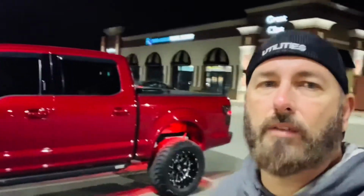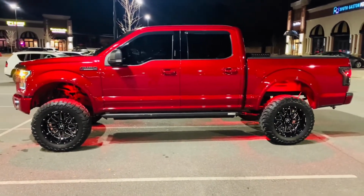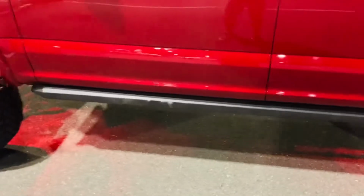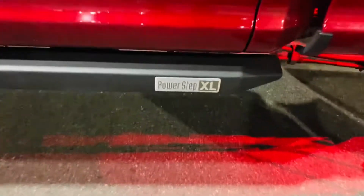All right, fellas, I'm out here. It's after 7 p.m. It took them a while to get done with the truck today, but it is finished. I am more than pleased with it, and I will let you guys see firsthand how everything looks. Okay, you see my rock lights. I'm in a very well lit parking lot, and got some dirt on the side, I guess from one of the workers where they were installing it. You know me, I'll have to clean that up.